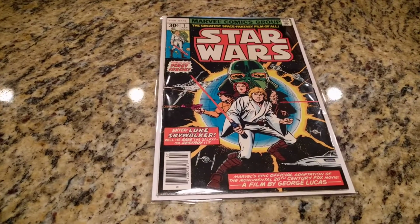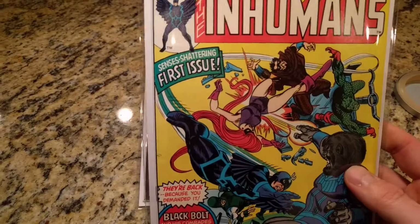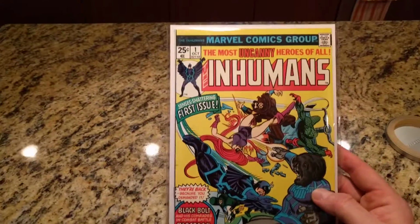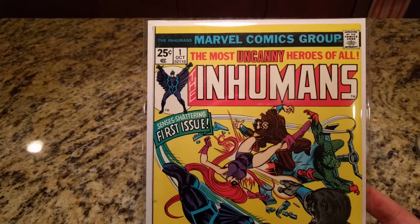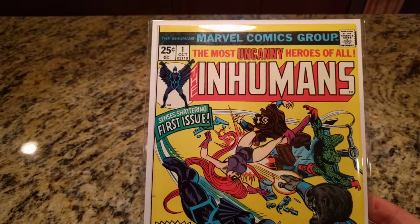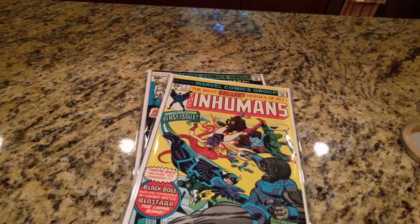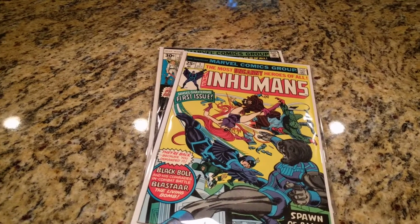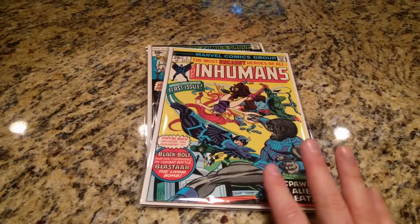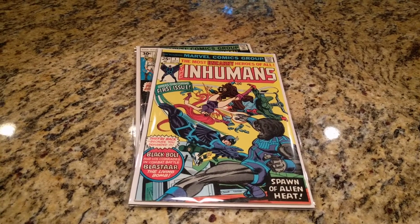So anyway, moving on. Next up would be this copy of The Inhumans #1. Now, you've seen these first few before in older Friday Night Comics videos, but this, again, is Bronze Age keys theme, so I wanted to show this. And again, not huge money. Their first appearance was in Fantastic Four number 48, which I own. And this is the first time they had their own series, and I think this is 1975, if I recall correctly.